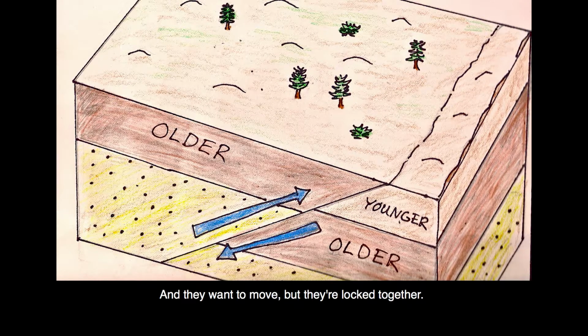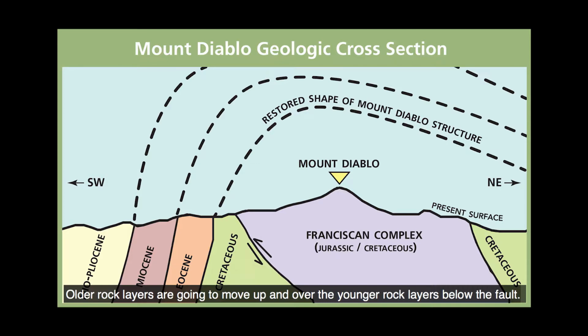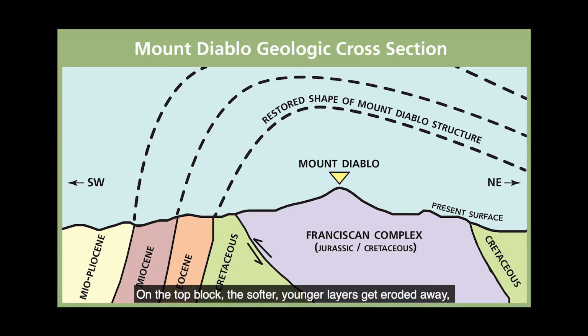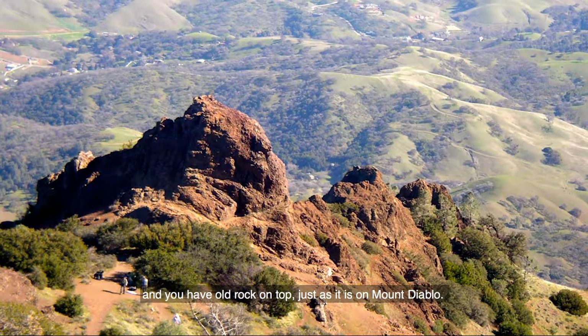And they want to move, but they're locked together. Finally, though, these thrust faults move. And the way they move, the block of land on top of the fault moves up. The land below that fault moves down. Older rock layers are going to move up and over the younger rock layers below the fault. On the top block, the softer, younger layers get eroded away, and you have old rock on top, just as it is on Mount Diablo.